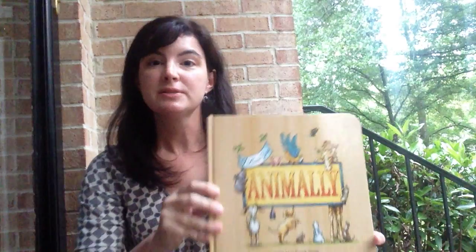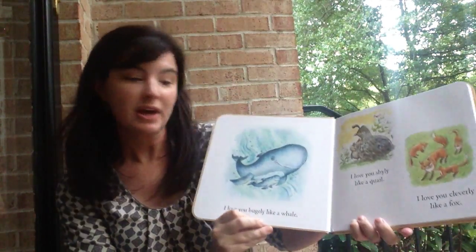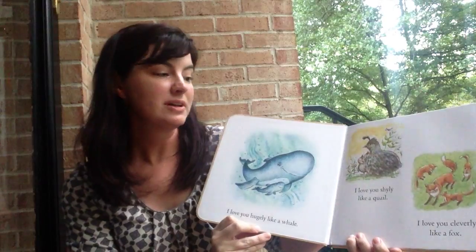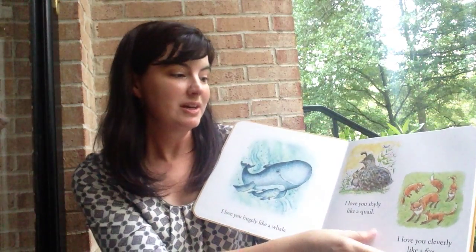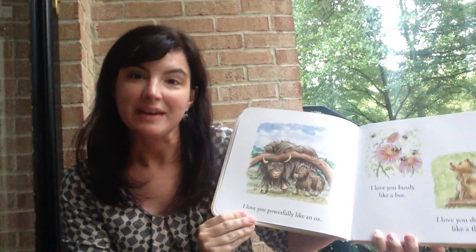So I'm going to start with some of my favorites for babies and preschoolers. This book right here is called I Love You Animally. It is one of our very newest titles, and it is so great. It starts out with, I love you hugely like a whale. I love you shyly like a quail. I love you cleverly like a fox. I love you powerfully like an ox. And it just goes on from there, and it is just the sweetest book. It's a great bedtime story, great baby shower book, just all around great book for babies.